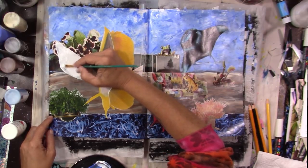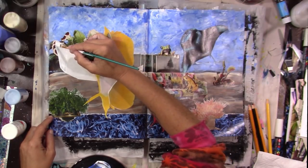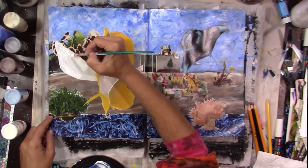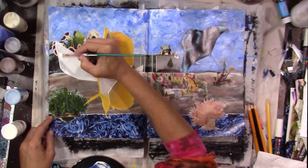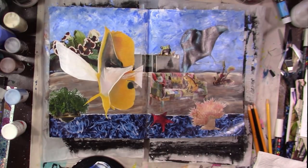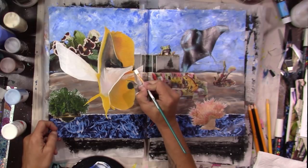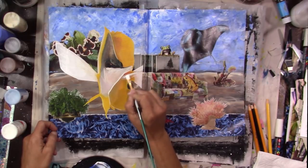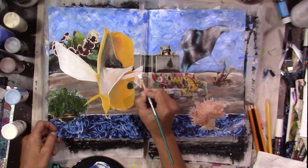Yeah, I'm going to do several layers, I think. But the main part is we're going to go over it with pencil anyway. Yeah, okay, I'm going to let that one dry. So what I might do is add a little more in the tail and in this fin here, just because.